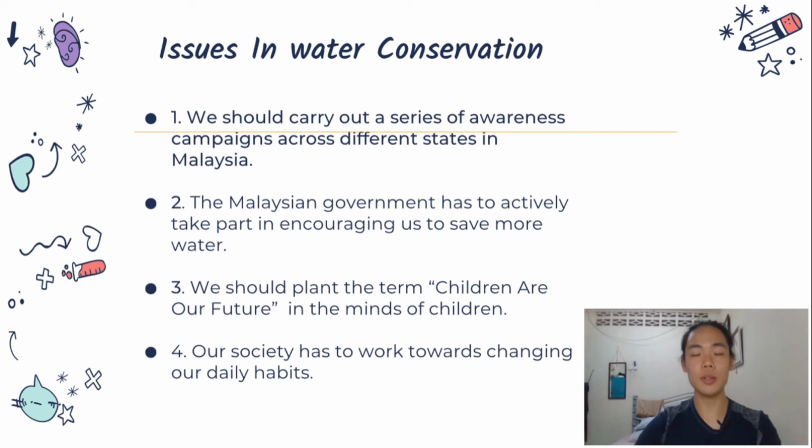The term "children is our future" is the main focus in my next point. We must plant the idea to save water in their minds when they are small, so that when they grow up, it can blossom into a passion to save the environment. As an example, instead of World Water Day, we can have a World Water Month, where if we are able to keep the water usage under a limit for a full month, we can receive a badge of honor from the Malaysian government, or we can receive prize money.